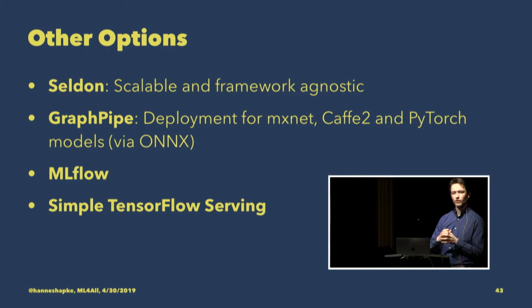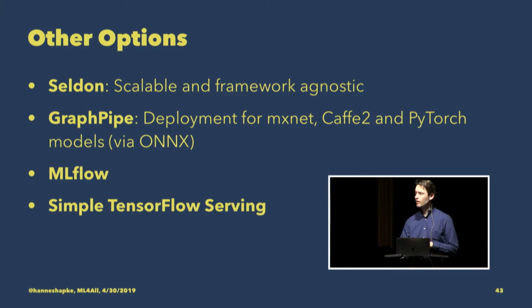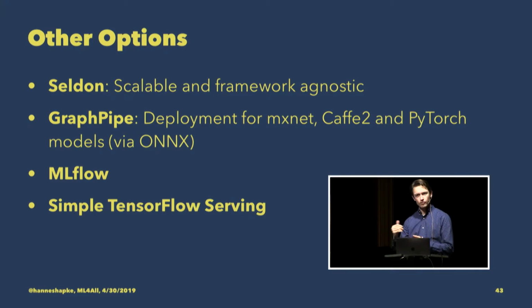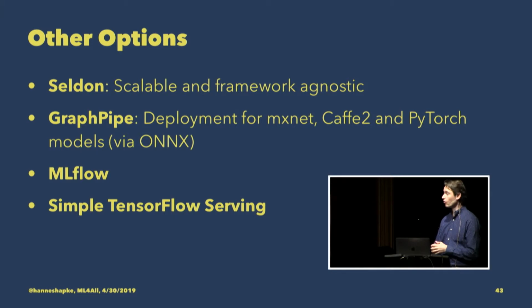There's a talk later on today about Kubeflow. It's a good setup for scikit-learn models. If you train PyTorch models, GraphPipe by Oracle is a good setup. They can load ONNX model definitions, and therefore give you access to Caffe2 or PyTorch models. And then I think after this talk, there's an introduction to MLflow from Databricks. That's also a way to deploy machine learning models.